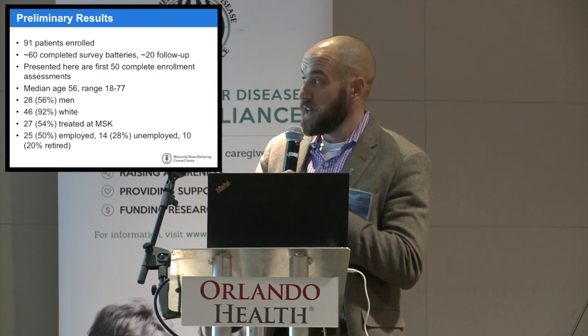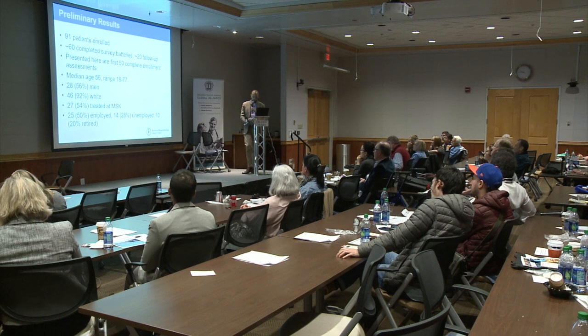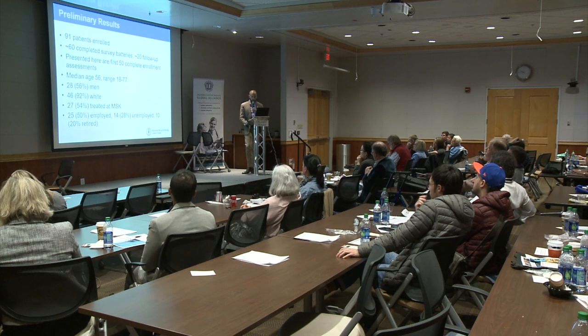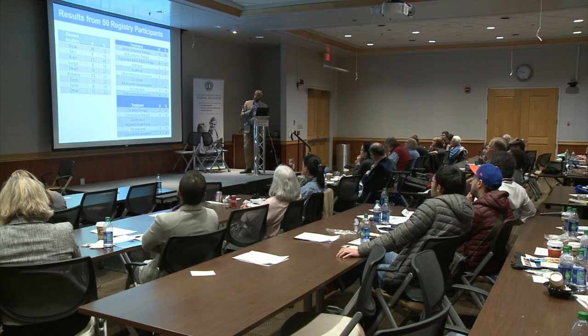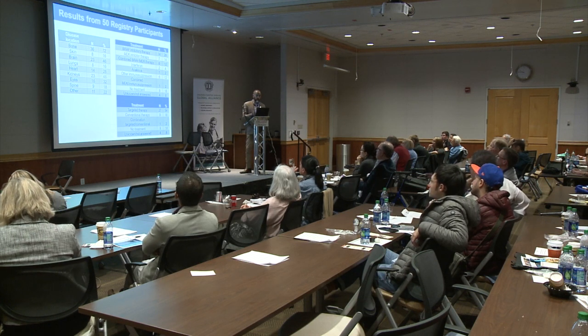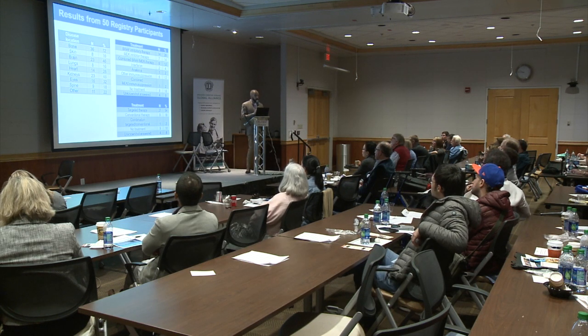Of the 50 people, the median age was 56, and the range was 18 to 77. You can see the breakdown on the screen here. About half of the respondents so far are MSK patients. And we do look at things like employment. So half of the group is employed, 28% is unemployed, and 20% are retired. This is just for you to look at, because this is representative of you. This is the different parts of the body that are involved. And then this is the different treatments that people are on.